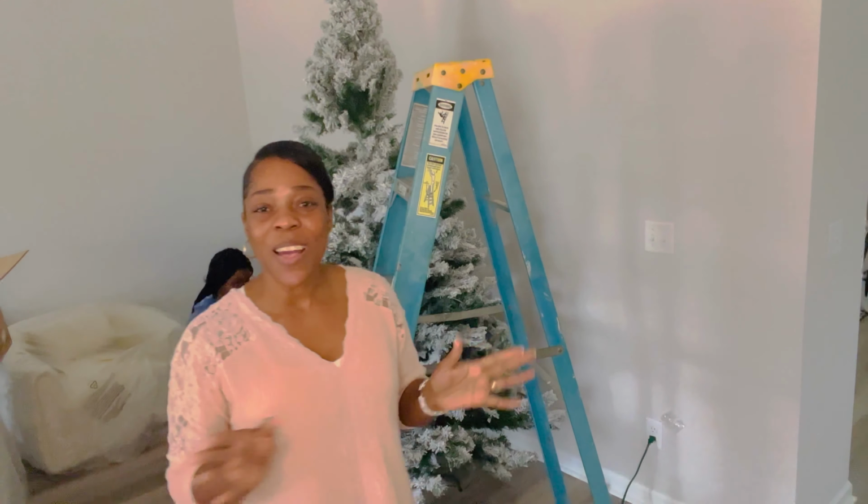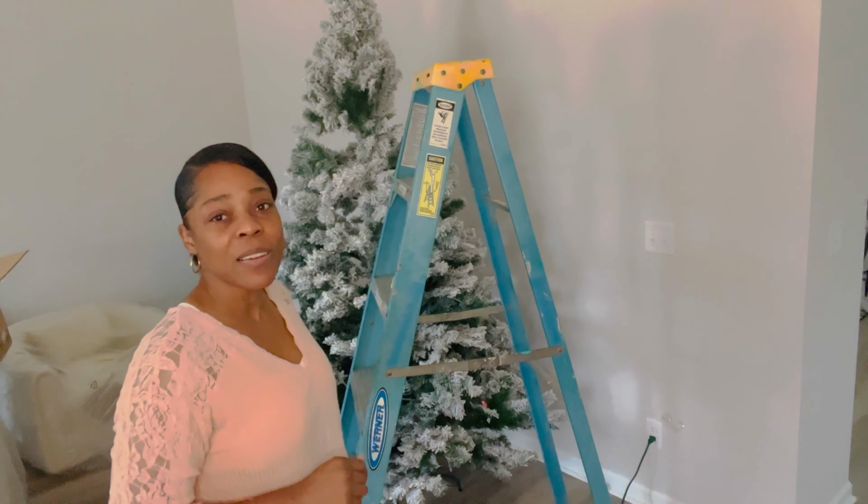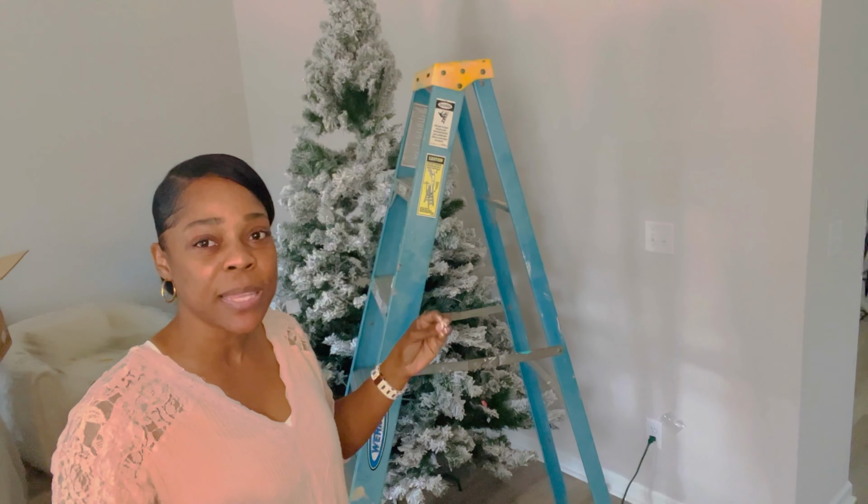Okay, so you guys saw that I brought reinforcement, right? So she's gonna go ahead and start on the bottom, and I'm gonna go up top and try to separate these branches.